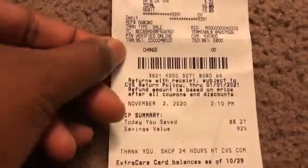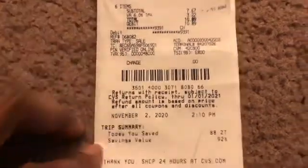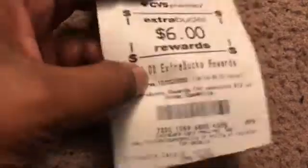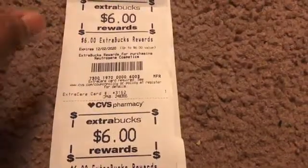So I saved 92% at $88.27, and then I got back the 6 for the Neutrogena Cosmetics. I got back 6 for the Almay. I got back my 10.